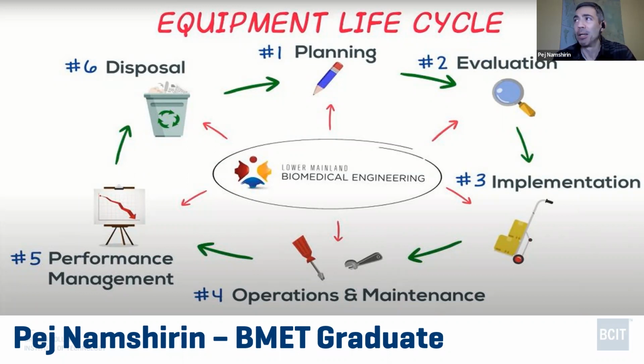Starting with planning and procurement, number one, what the clinicians need in order to provide patient care. The BCIT program helped us learn about anatomy and physiology, to be able to converse with clinicians about the types of things that they do every day, and we fill the gap in terms of that patient interface and the technology that exists, in terms of evaluations and implementation.